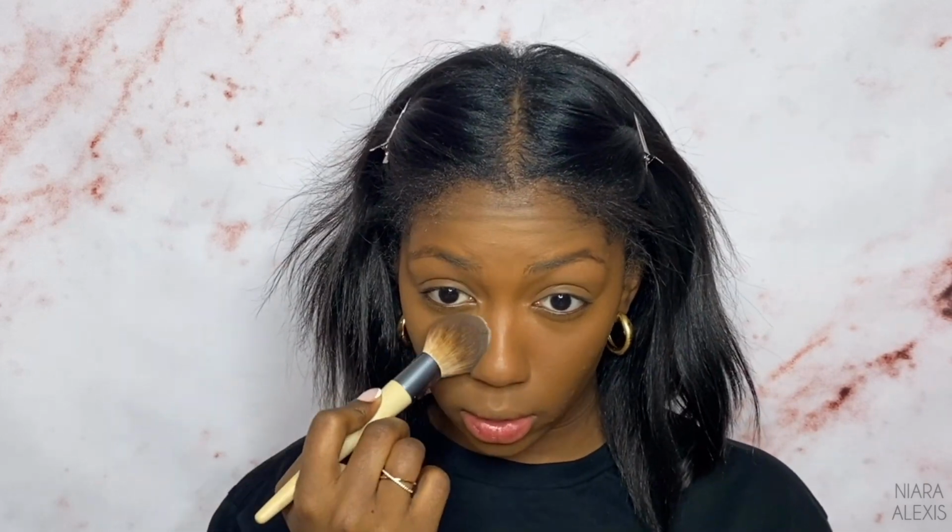And now that I've laid that powder down, since this is a full face look, I'm just gonna go like this right here, just for a little lift. So I'll bake a little bit. A little. Not a lot though. Not like the full cake I used to do. All right, this is our look.